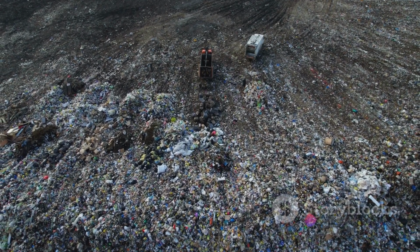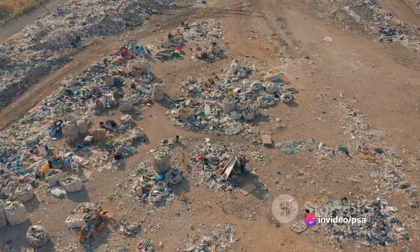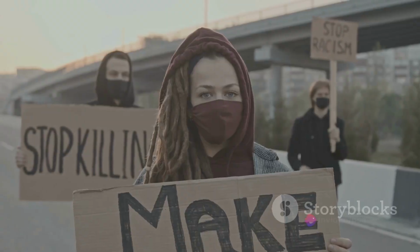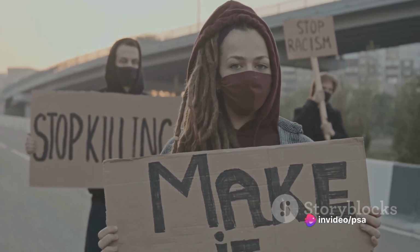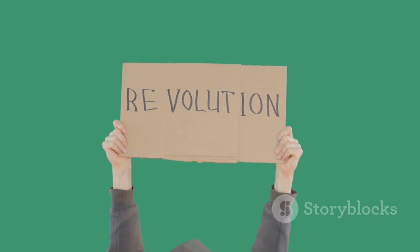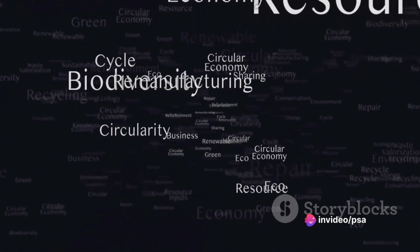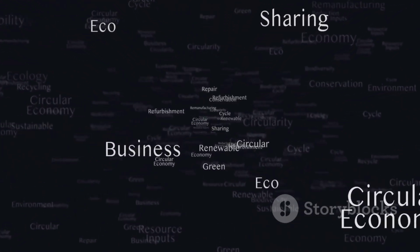We examined the environmental impact of planned obsolescence, highlighting the mountains of electronic waste and the depletion of natural resources. We also discussed the social and economic consequences, including the strain on consumers' budgets and the widening of the wealth gap. We explored the fight against planned obsolescence, from consumer awareness movements to technological innovations that extend product life. We delved into the realm of legislation, regulations, and the role of corporate responsibility and ethics in battling this practice. We looked at alternatives to planned obsolescence, like the circular economy, which promotes a cycle of reuse and recycling, and the development of durable and long-lasting products.